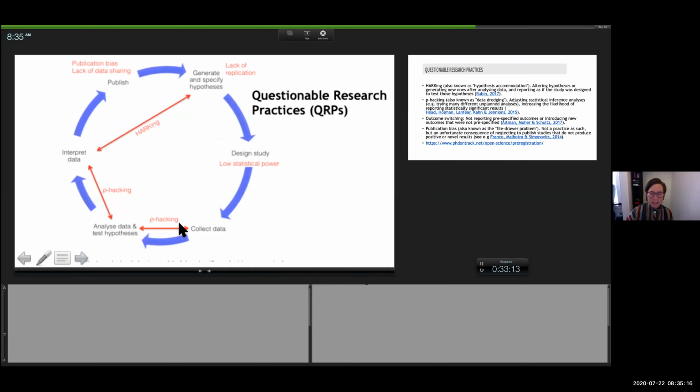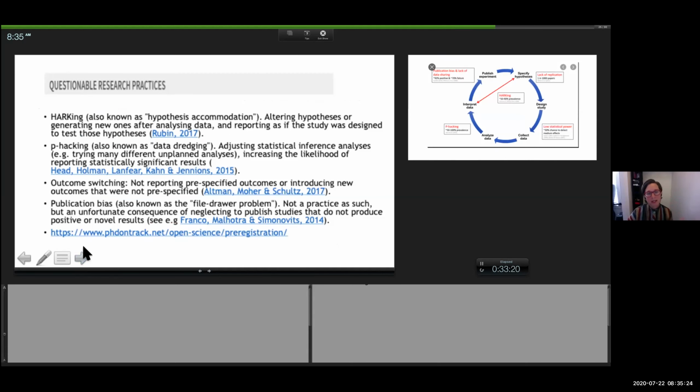And so open science's focus is to reduce questionable research practices. So these are some of the questionable research practices. So p-hacking, HARKing, we talked about. Another thing is outcome switching. And this is where you have many different variables that you're testing, but you only report your statistically significant variables, and publication bias, which we talked about.